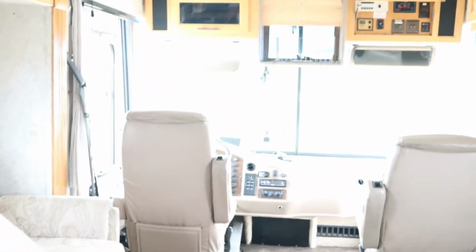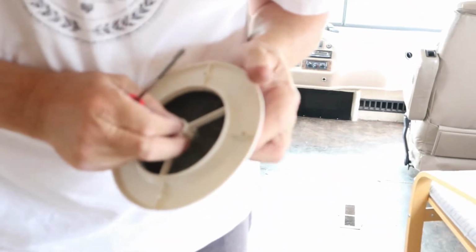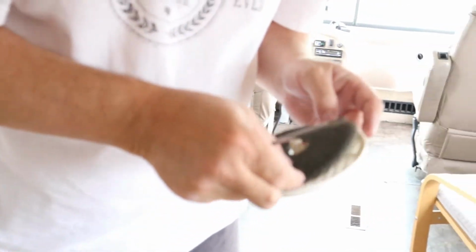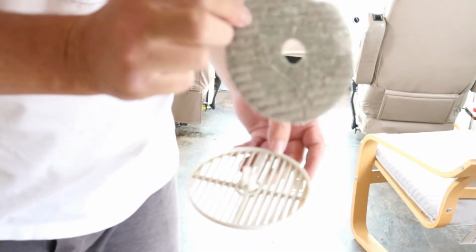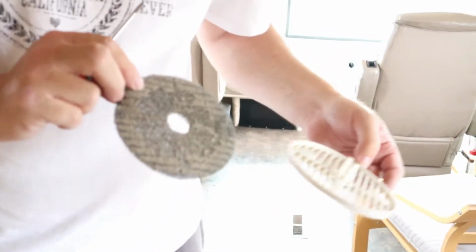So they just take that out and pop the screen. And you can probably see the dirt coming off of it, but yeah. Yeah, it's a little dirty. Cleaning it that way it'll create better airflow. So that's good. My first project.